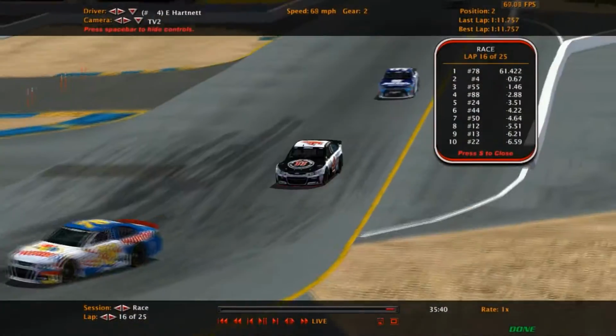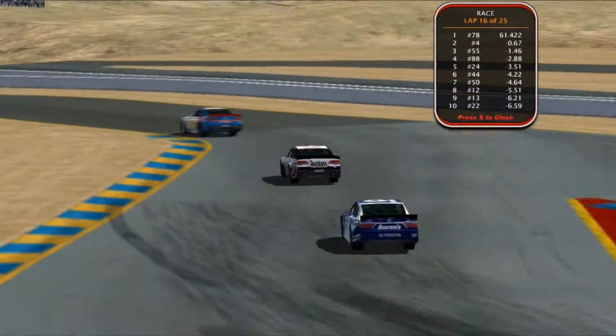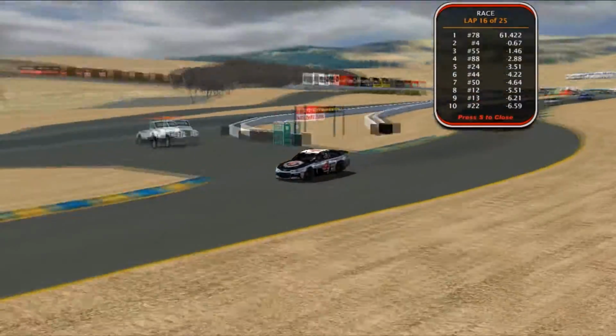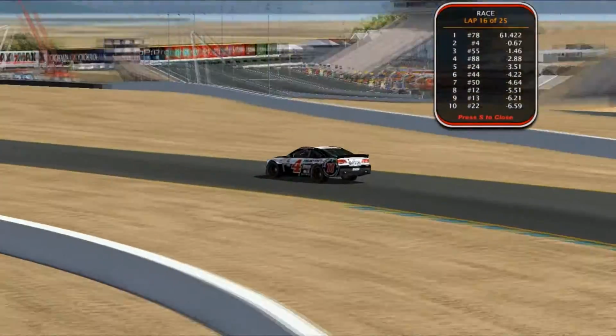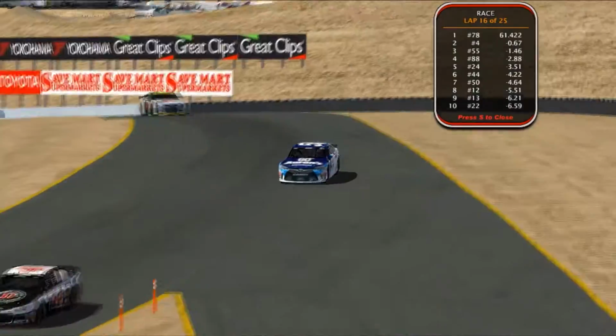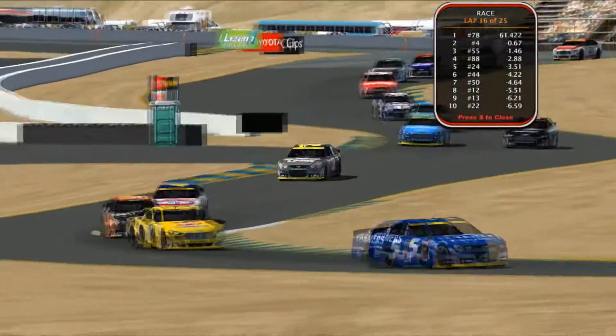We're going to look at the lap times here. And this 4, man, that 4 car is really faster than that 78 car. So the Jimmy John Chevy has some speed under the engine. And he really gains a lot of time around here. You notice the intervals there in the background.